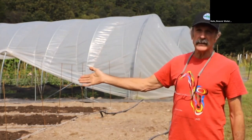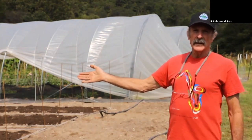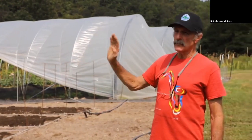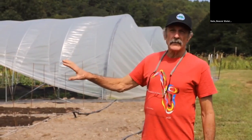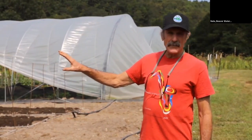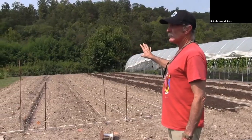So we want to start out. We won't ever do this again, this shoveling action inside the hoop house. We'll do it in a modified form, but we won't be shoveling the paths out ever again. So it's nice. It doesn't really take that long. There were probably 5 of us out here. It took maybe an hour and a half. It was all shoveled up.